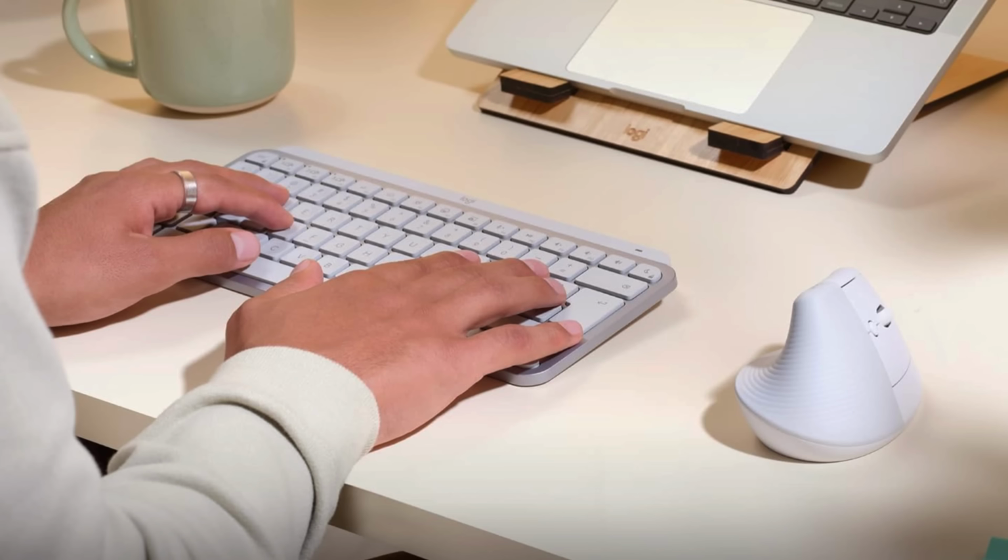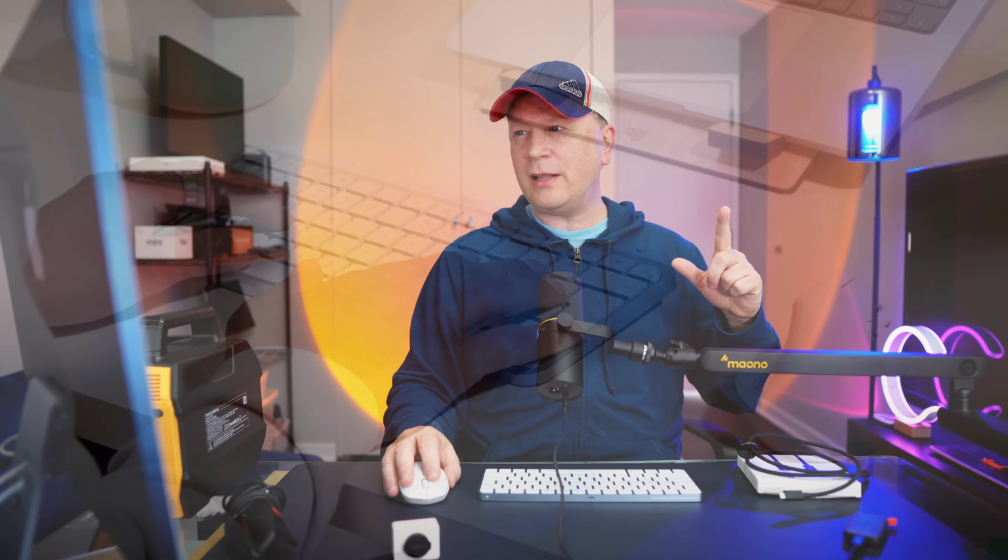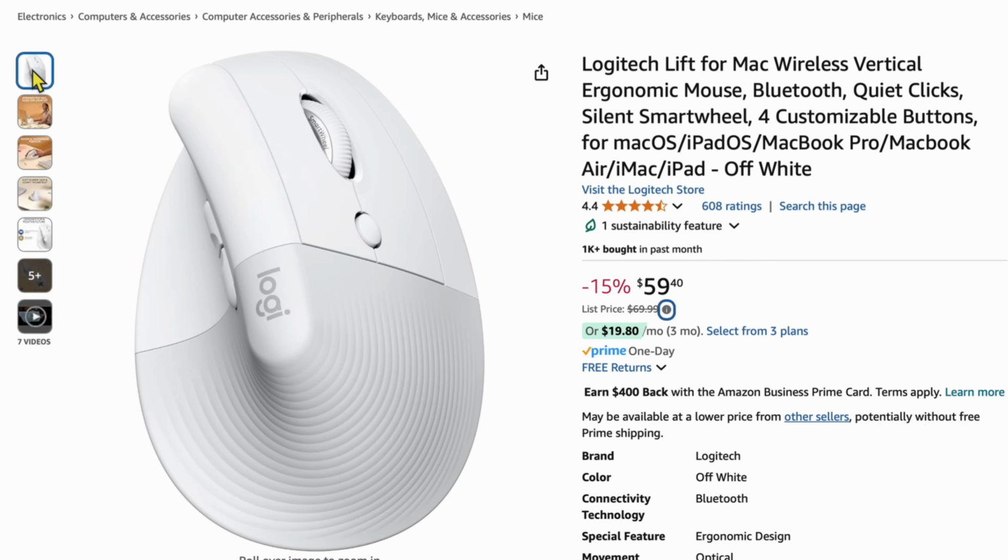But I have not tried this personally myself. You can see a picture of it there. But I do want to try it because a lot of people are swearing by this thing. It's got good reviews, and I don't know why it's just for a Mac. I have no idea. Maybe it connects easier or something. It can be for a Windows PC as well, I'm guessing. Overall, though, I think I'm going to try that and do a review of it.